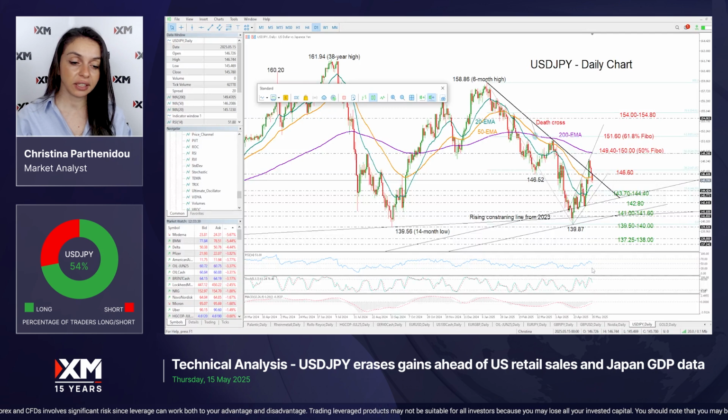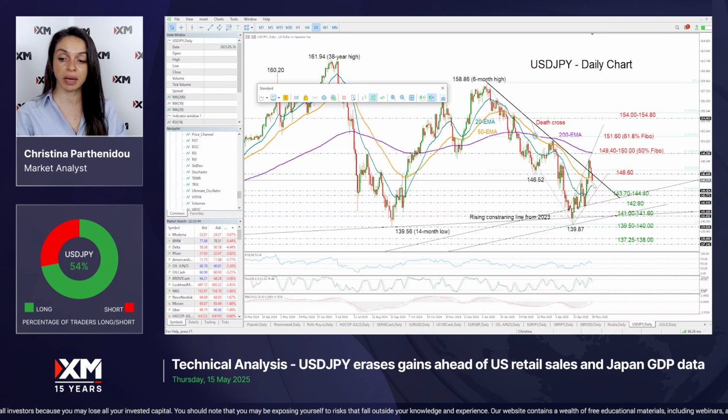The technical indicators are currently discouraging. They are sloping downwards. The stochastic oscillator is also pointing down. It's set for a negative reversal. So that diminishes hopes for a rebound.